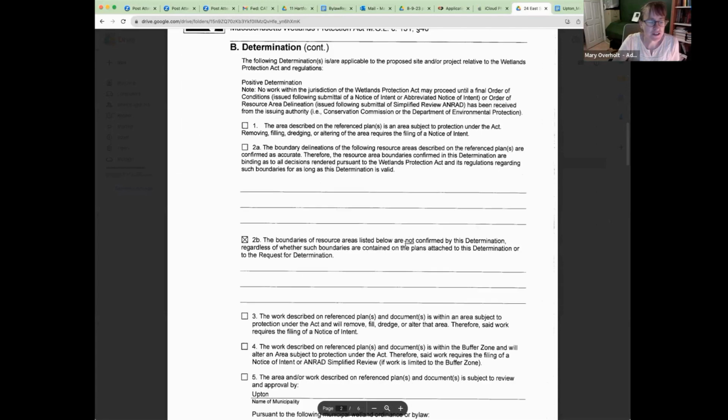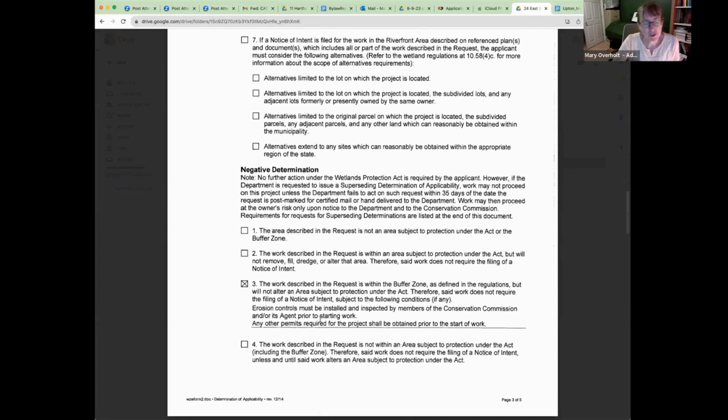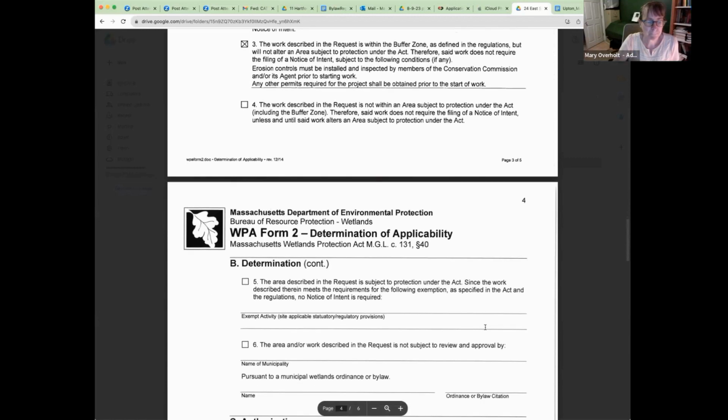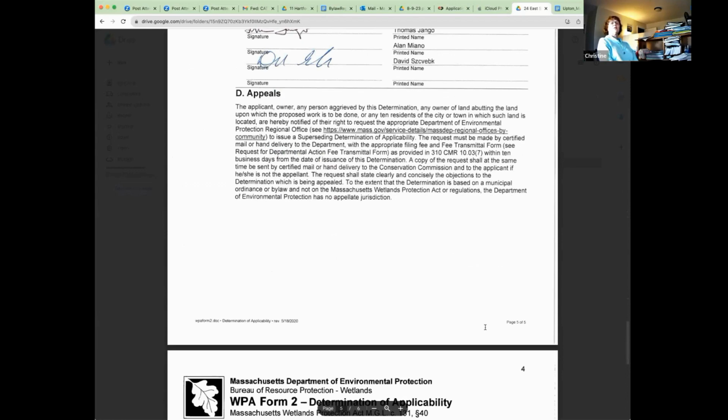So the conditions for this determination were erosion controls must be installed and inspected by members of the Conservation Commission and/or agent prior to starting work, and any other permits required for this project shall be obtained prior to starting work. He did install the erosion controls and I did inspect them. Perfect. Does anyone have a question or concerns?